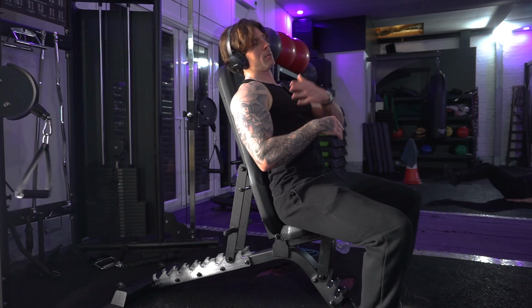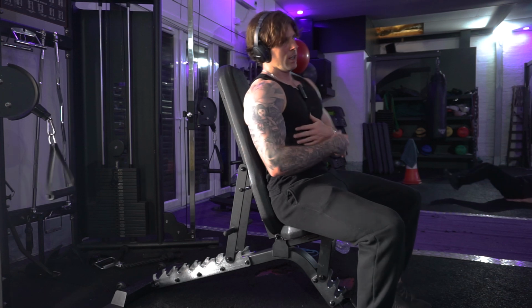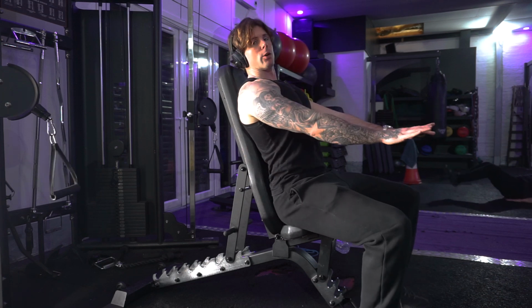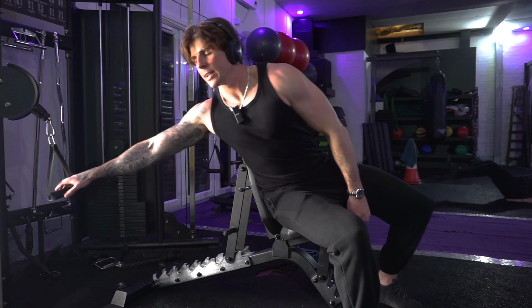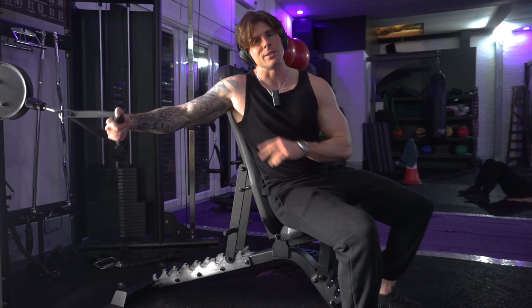And the reason for this is the majority of your chest muscle is on the lower half of it. So if you focus on training that part of your chest, you're going to get a more developed chest. I know everybody says focus on upper chest and stuff like that, but just trust me, do this instead.